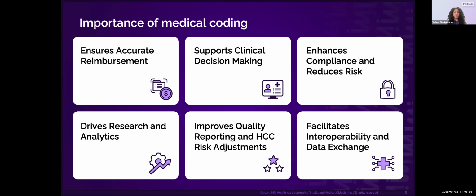Proper coding also enhances compliance and reduces risk. Healthcare is heavily regulated, and accurate coding helps organizations meet legal and regulatory requirements, avoiding penalties and audits that can be costly and disruptive. The value of coding also extends to research and analytics. Standardized codes enable researchers to analyze large data sets, identify trends, and advance medical knowledge to ultimately benefit patients. For quality reporting and HCC risk adjustments, coding provides the foundation for measuring performance and risk stratifying patient populations, which is essential for value-based care models. And finally, coding facilitates interoperability and data exchange. When different systems speak the same coding language, information can flow seamlessly across the healthcare continuum, supporting care coordination and comprehensive patient management.